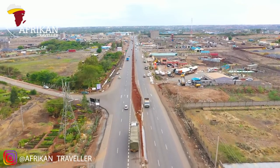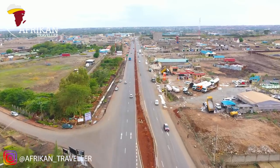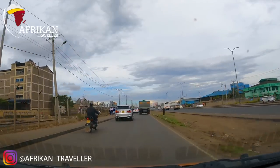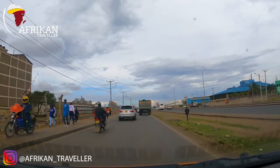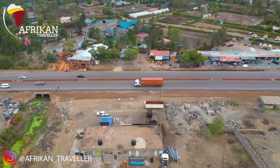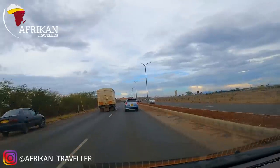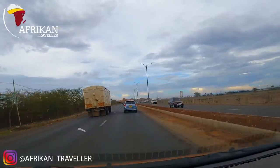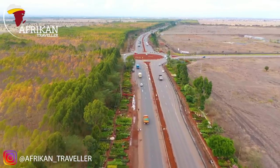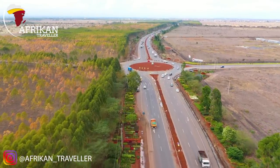Today's a beautiful day, and most of you have been asking when we are going to showcase the expansion project of the Eastern Bypass, the 12.5 billion road project that is expected to end in January. But so far, the expansion is, I would say, over 95% done. The expansion of the Eastern Bypass into a dual carriageway is above 90% complete, and the 28-kilometer stretch from City Cabanas on Mombasa Road to Ruiru has been under construction since November 2021. You can imagine how fast the construction has been.